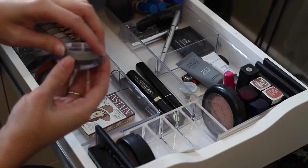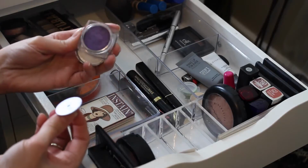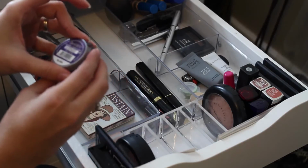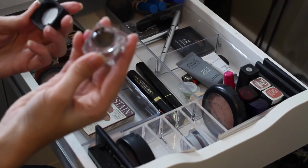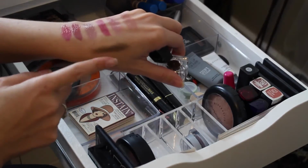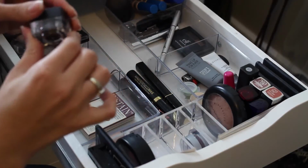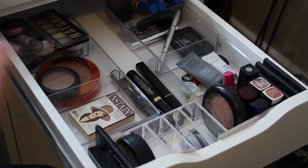Also going to try and incorporate this L'Oreal Infallible shadow. These are so beautiful and so pigmented. This one is the purple one called Perpetual Purple, as well as this e.l.f. gel liner. I believe this is in Metallic Olive, and you can see it right there. I'm going to try and use that. I don't usually take the time to do gel liners, but I think I'm actually going to leave it just out on my desk to remind me.